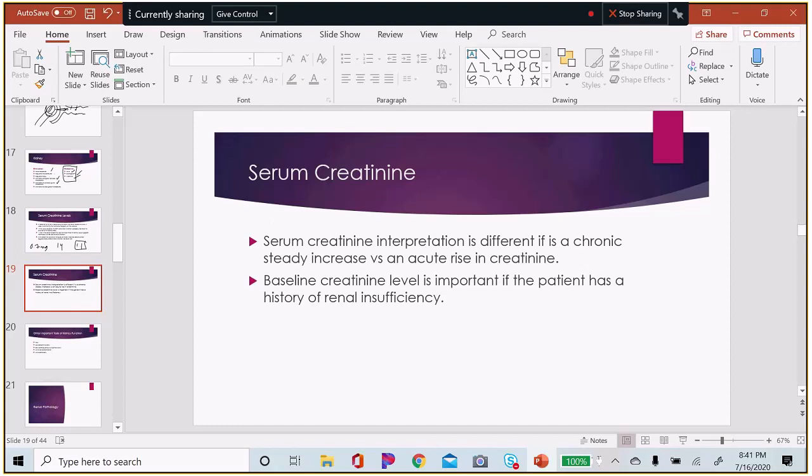So serum creatinine interpretation is different if it's a chronic, steady increase versus an acute rise in creatinine. Baseline creatinine level is important if the patient has a history of renal insufficiency or any kind of decrease in filtration. With chronic health problems like hypertension, hyperlipidemia, and diabetes, there's decreased flow into the kidney over time, then there will be a loss of nephrons from that steady decline in perfusion, and I would expect a steady increase over time in serum creatinine as these chronic health problems persist. That's different than if even somebody who had some baseline kidney dysfunction suddenly develops an acute rise in their creatinine.